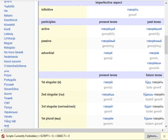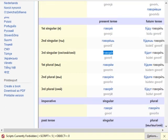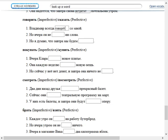So, Vladimir is doing something. Okay, so it's just говорит. Vladimir is doing it. He talks to me every day, so it's current, not past or future tense, and it's imperfective because it continues happening. It wasn't just a one-time thing.